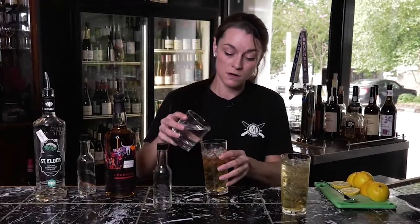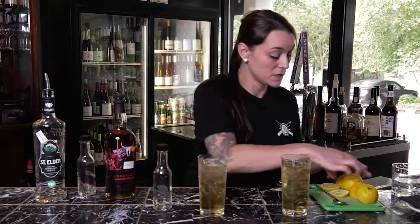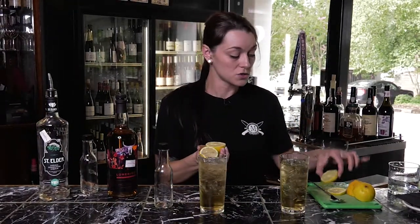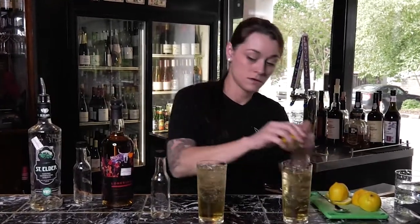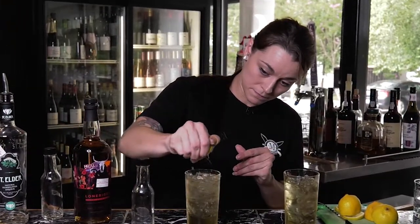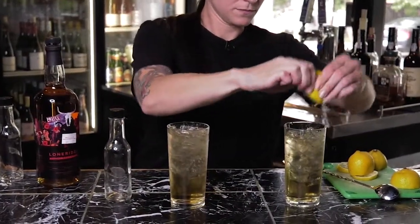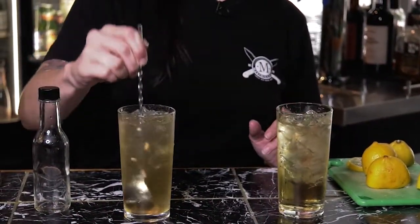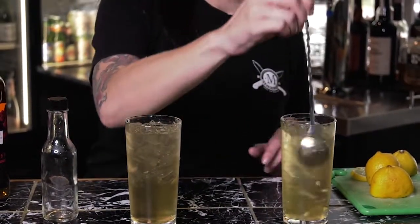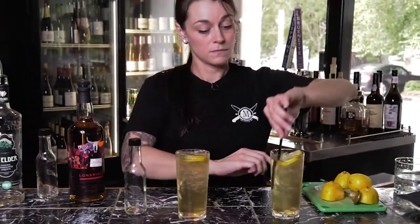We're going to squeeze some lemon in there. Each drink will be about one lemon apiece. When you cut that lemon in half, go ahead and cut you a slice for the end garnish. And we're just gonna squeeze those right on top. Might get some seeds in there. Stir those up. And there we have a summer bourbon cocktail, the Front Porch Swing.